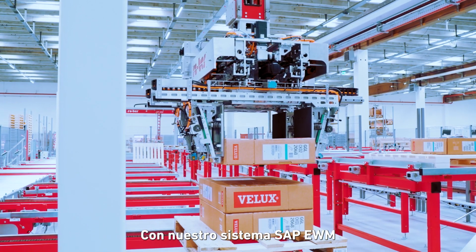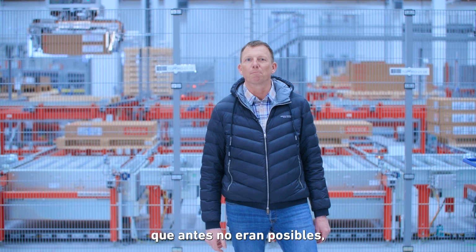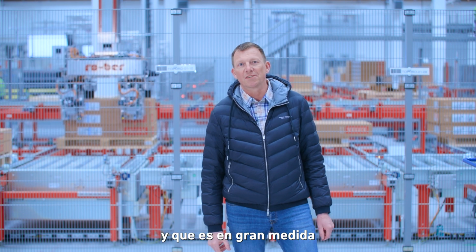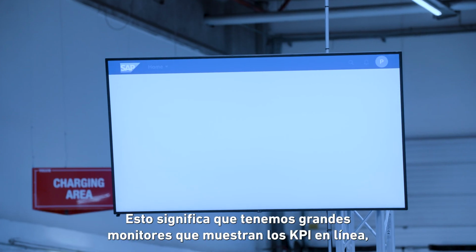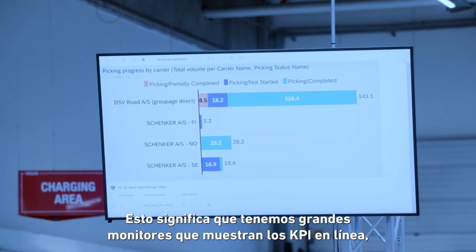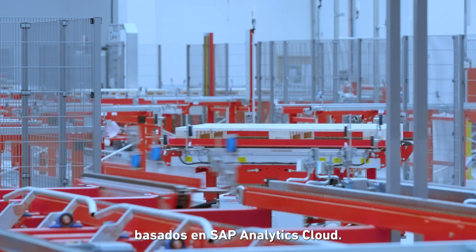With our SAP EWM system, we have some possibilities that were not possible earlier on, and that is to a much larger extent to visualize based on real-time data. Meaning we have large monitors showing online KPIs, and also we have graphics based on SAP Analytics Cloud.